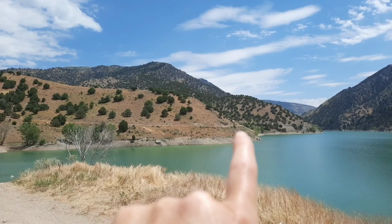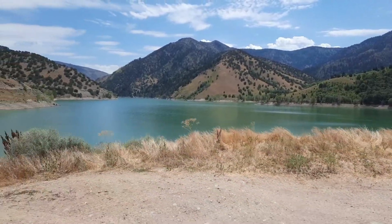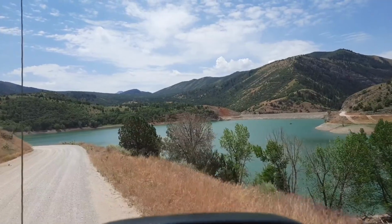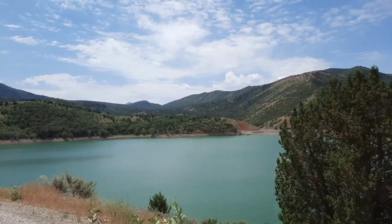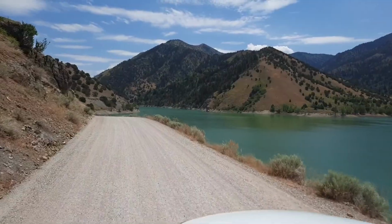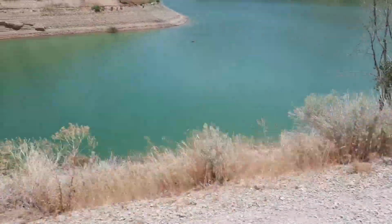Okay, see that, guys? That over there is the road we're going to be going along to get way over here to our destination for kayaking. Looking down at the edge. If you're afraid of heights, this might scare you, but it doesn't scare me anymore because we've done it enough times that I'm used to it now.